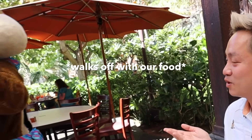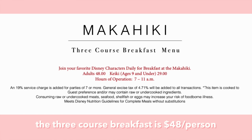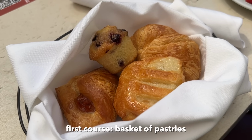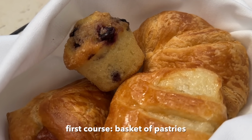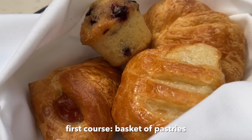Wait. Uh-oh. All right, so we made it to Disney Aulani Resort, and I've been wanting to come here for so long. I also already bought this Mickey Hawaiian shirt. Look, it's so cute. So on the menu, it's a 3-course meal. One of the courses is this pastry basket. It comes with a guava pastry, a coconut pastry, a croissant, and a blueberry muffin.